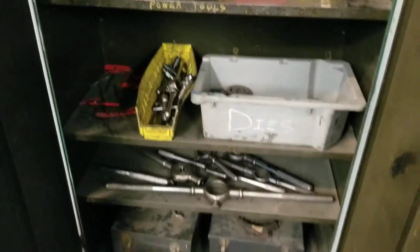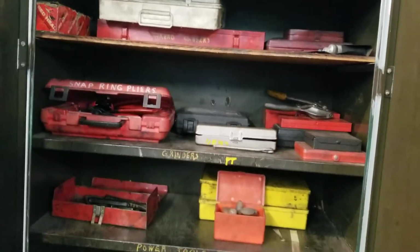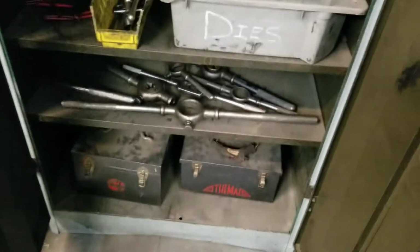I'll keep it over here. Sorry, I'm spinning all over the place. And one thing about this shop is it's been around forever, and a lot of the stuff is extremely old, which makes it that much cooler. I like new stuff, nice and clean, but this old stuff is cool. It's gonna last forever.